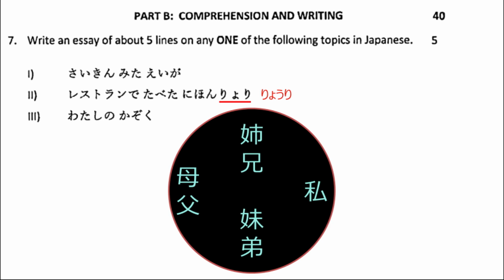For example, if someone asks you, Kazoku wa nannin desu ka? And if you have mother, father, elder sister, elder brother, younger sister, and younger brother, then the total count including yourself will be 7. And then you can say, Watashi no kazoku wa shichinin desu. You can also use nananin instead of shichinin.